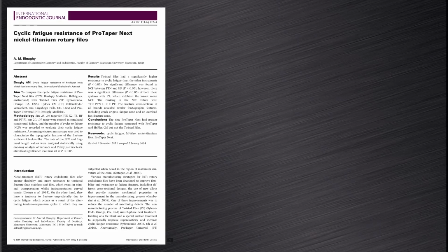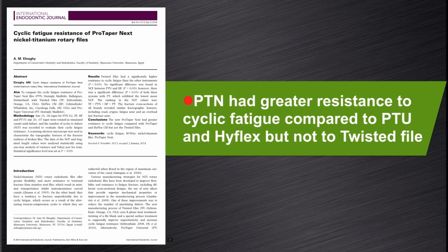In this study by Alnaghi in 2014, he looked at cyclic fatigue resistance of ProTaper Next nitire rotary instruments. He concluded that ProTaper Next had a greater resistance to cyclic fatigue compared to ProTaper Universal and the High Flex instruments, but not to the Twisted File system.